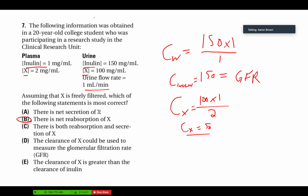If there was net secretion, then the clearance of X would have been greater than inulin. Reabsorption and secretion, there's no way to know this, right? How could you possibly tell? So that one's out. The clearance of X could be used to measure GFR? No, because it's less than inulin. Clearance of X is greater than inulin? No, that's not right either. Excellent, very, very good. Any questions on this one?